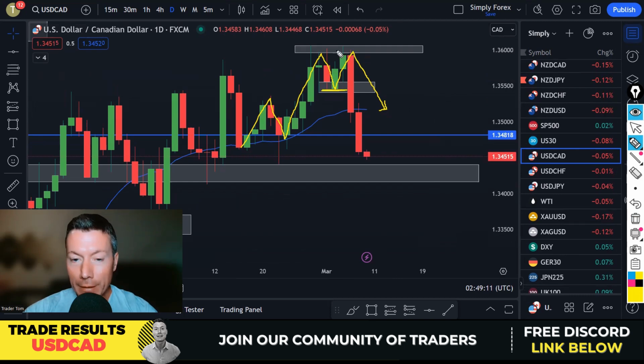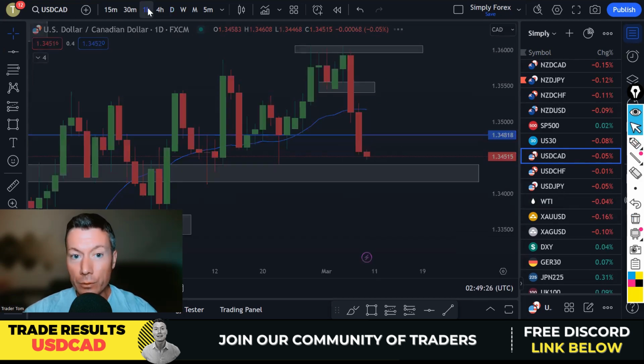And the big red flag for that is that it didn't make higher highs. Then we got this nice big bearish candle that broke these lows. We're in a downtrend. And then look at that. It came hurtling down, hit our target. But it's just difficult to get into, guys.